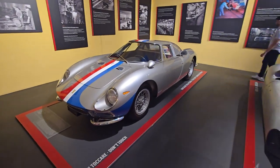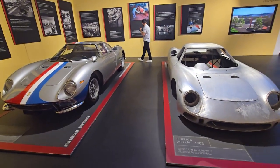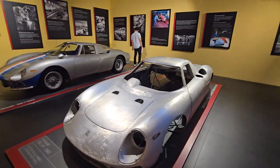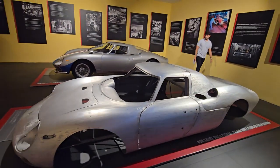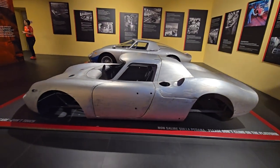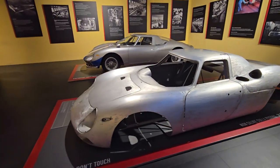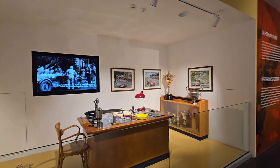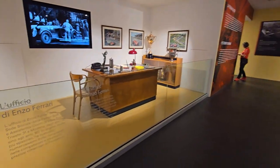We are in Maranello. This is Hot Rod Hangout with the Italian edition. And we are actually in the Ferrari Museum and the factory here in Maranello, Italy, which is wickedly cool. So I'll take you through a quick walk here for our last part 4 of this Italian Hot Rod Hangout. Some pretty cool stuff in here. Man, oh man. The office of Enzo Ferrari.